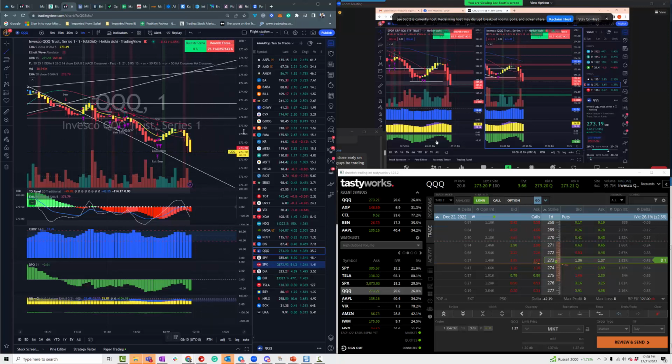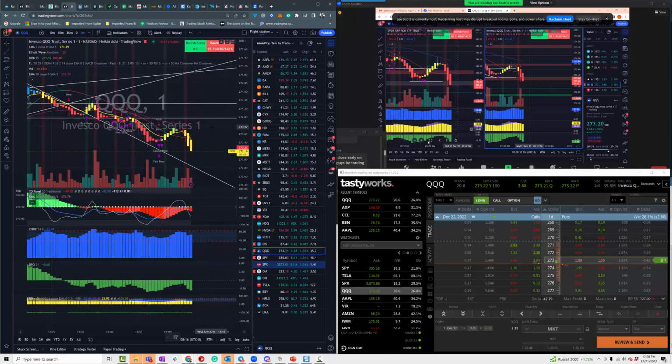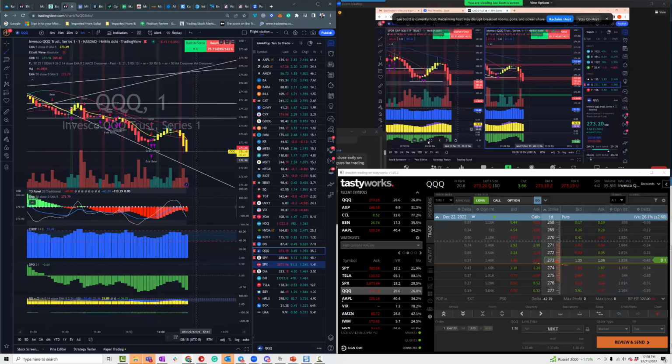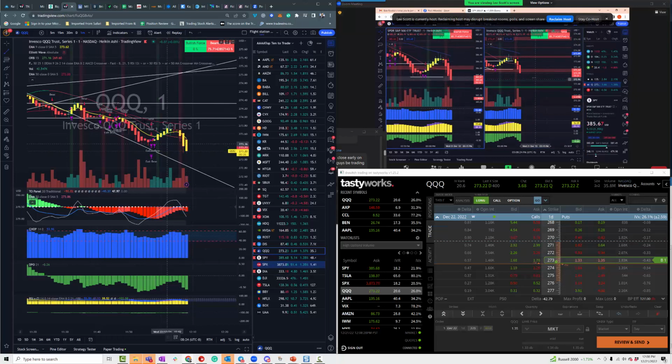And it's bounced off this line every time since 11 a.m. So I want to respect that as well. But that was a great step down. It just moved so fast through my target, which was 273.30, as you know.